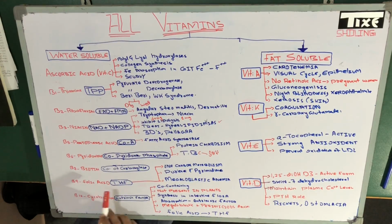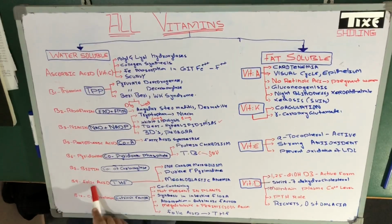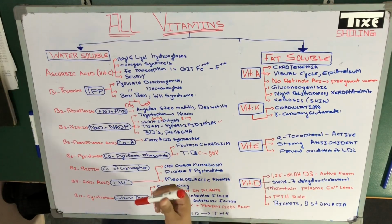For the conversion of folic acid into tetrahydrofolate, we need two important things: vitamin B12 and vitamin C, which is also called ascorbic acid. So remember, tetrahydrofolate is not formed from folic acid directly. We need ascorbic acid and cyanocobalamin to help form the tetrahydrofolate, because it plays an important role. If it is deficient, we get megaloblastic anemia.